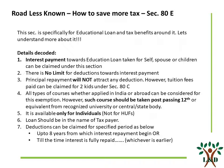Principal repayment on education loan can be exempted under section 80C within the overall umbrella limit of 1.5 lakh. One should also note that to claim the benefit under section 80E, the loan must be taken in the name of the taxpayer and such deduction can continue either for 8 years from the interest repayment date or till the time interest is fully repaid, whichever is earlier.